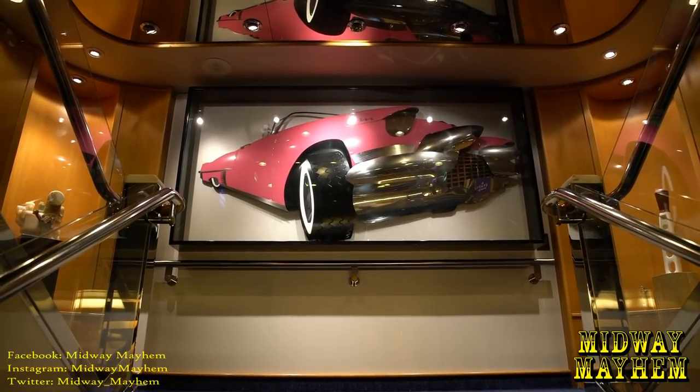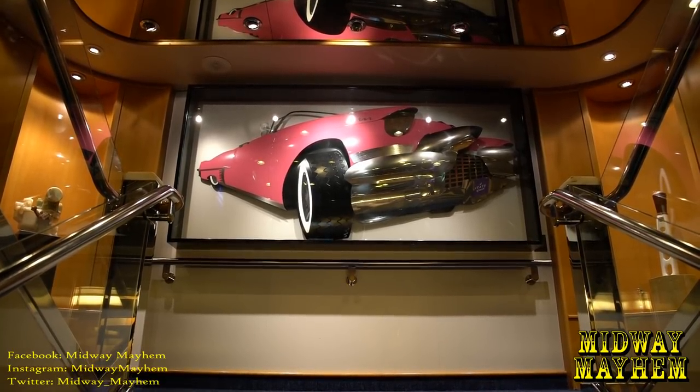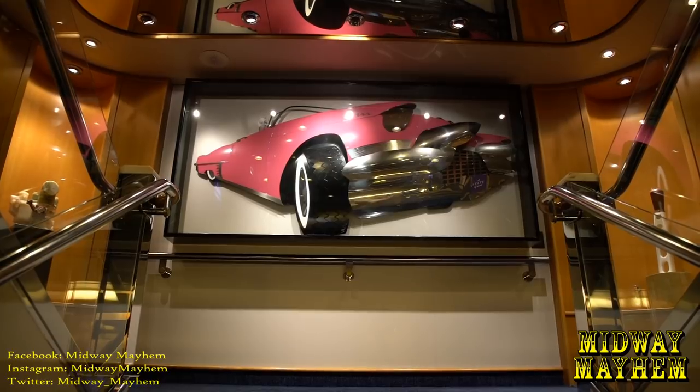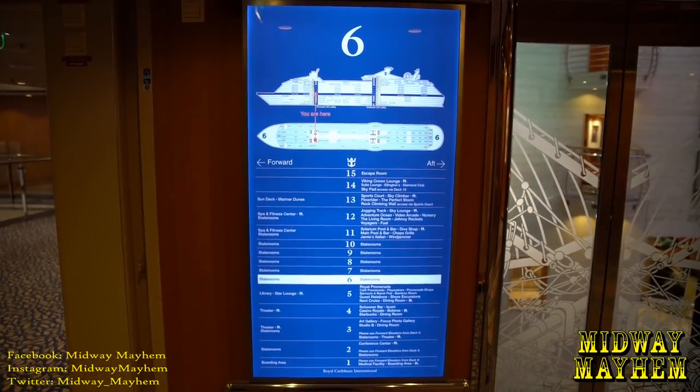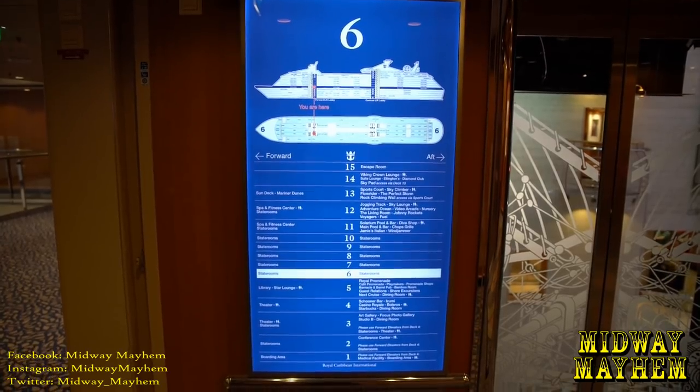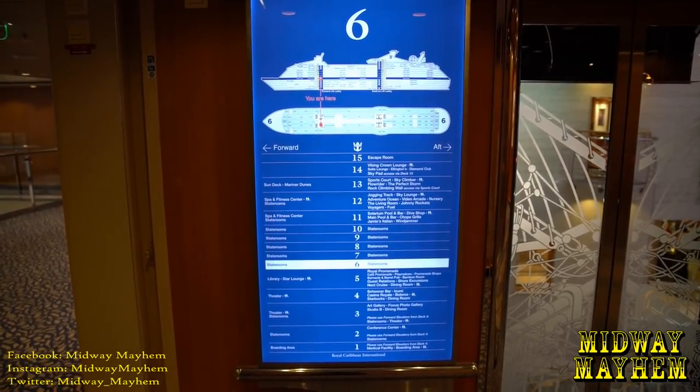Each ship has a theme, and one thing that we've seen on this one is a lot of cars and Cuban references. Deck 6, which is where the staterooms are, including all the way up to Deck 10, and Deck 6 is where our stateroom is located. In fact, let's go take a look real quick.